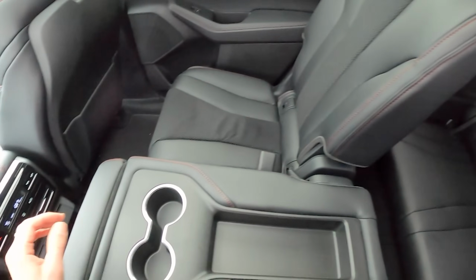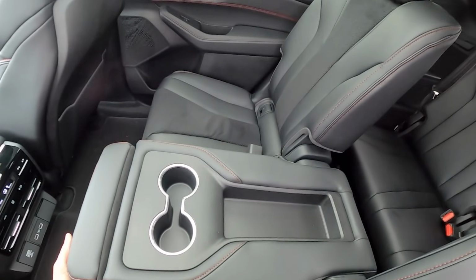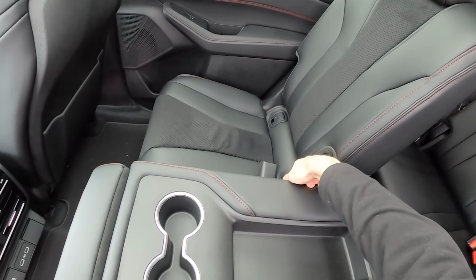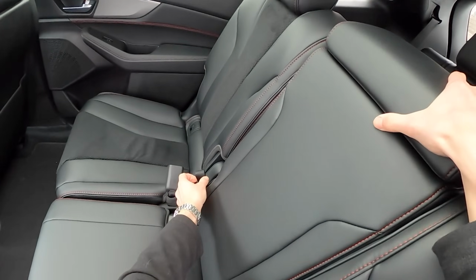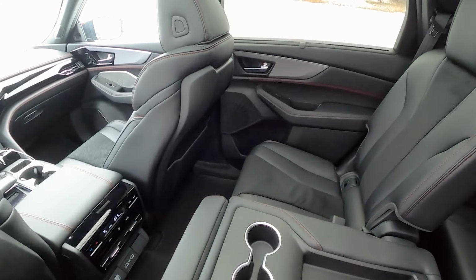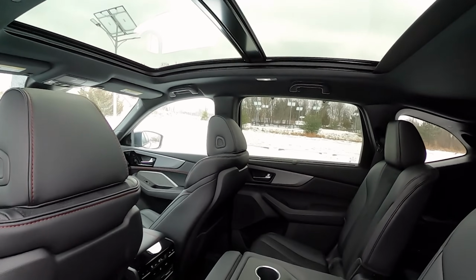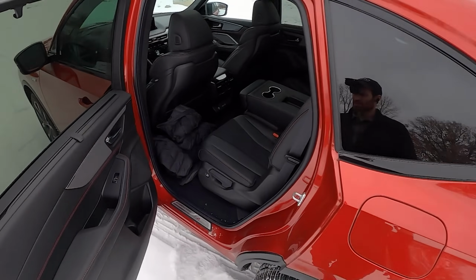You can remove this seat just by pulling up on this, and that comes out. And of course you can fold this up to become a seat by just pulling that lever right there. Very simple, very straightforward. But let's leave that down. It kind of looks good as a cup holder. Rear climate control, a nice big panoramic sunroof. We've got manual sunshades just like in the last MDX.